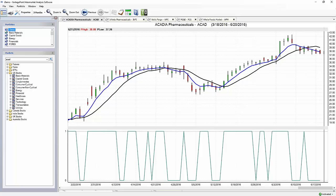I have a chart here for Acadia Pharmaceuticals, and you see I have a lot of things. We got Wells Fargo, some utilities, some Whole Foods. We're going to go through those charts, but it's very important for you to understand what exactly you guys are looking at here. Now, this is a software I use every single day. It's a VantagePoint Intermarket analysis software, but what I want to show you is something quite interesting here.